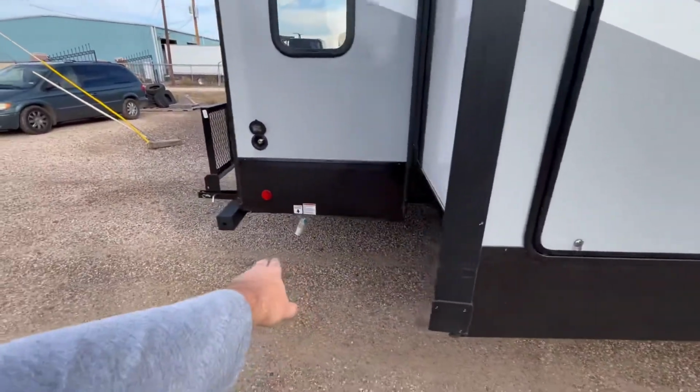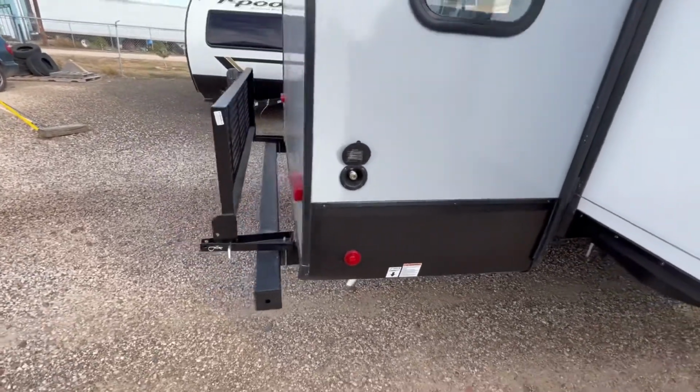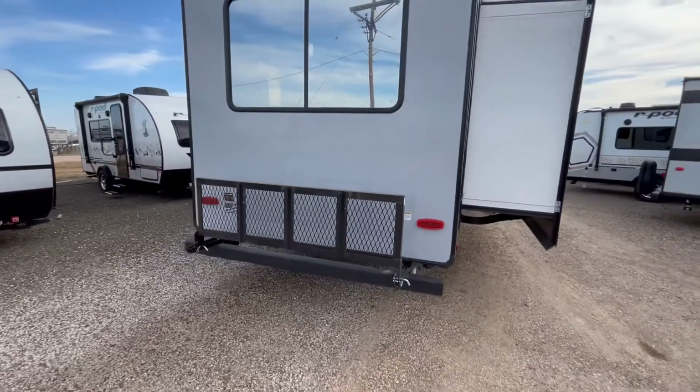Your propane quick connect is going to be back here. Plus there is your outside spray port. This does have the rear rack on the back, plus the square tubular bumper for your stinky slinky.